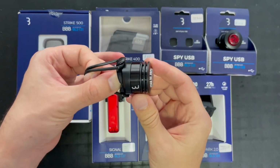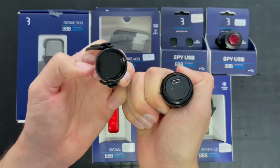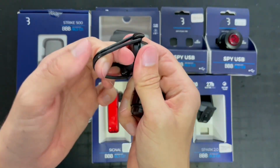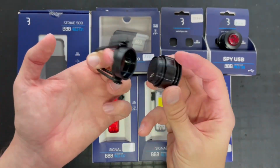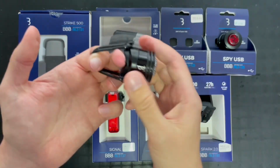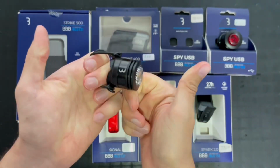What's good about this kind of light though is it's very simple to use, very easy to use, and actually I like the Spy USB because if you disconnect it from its mounting, that's how you charge it, and you can actually leave this thing strapped to your helmet or strapped to your handlebar, and you don't have to worry about fiddling around with the mount again later on. You can just simply slot this back in, give it a half turn, and it's in. It's actually even a quarter turn, I think. Yeah, it's just a quarter turn and it locks in. So that's very easy and convenient.